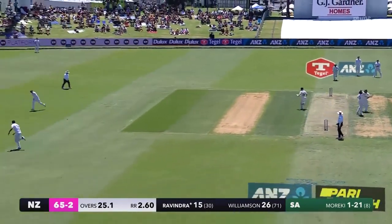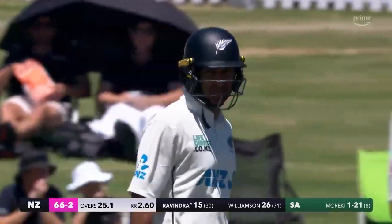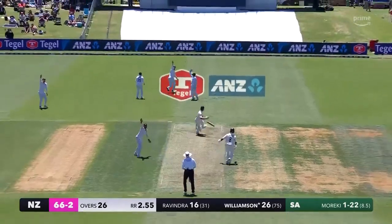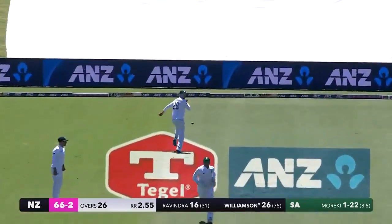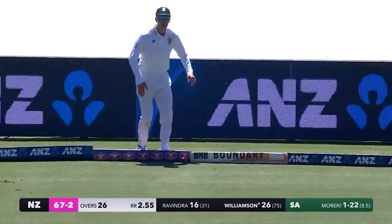On the drive and gets a single where he was expecting it to go. Very good afternoon to Katie Martin. Oh, what's that? Chunked out. I think there's a bit of bat on it. It was a Yorker that's going to run away for 4.